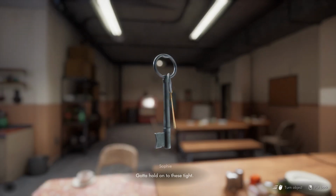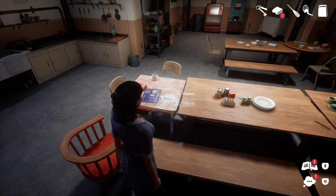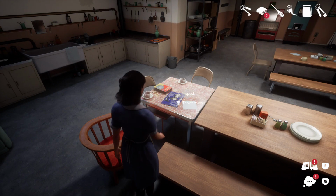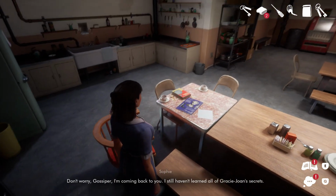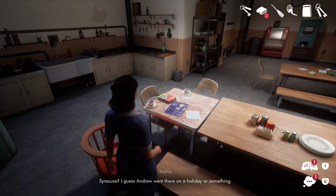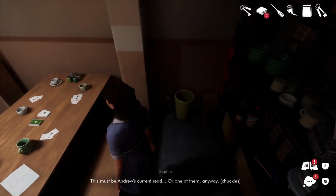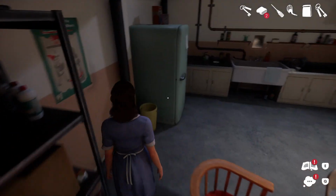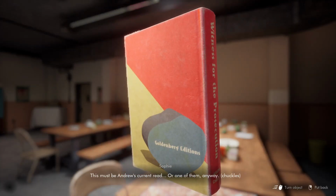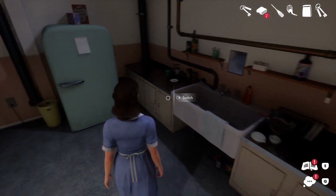Gotta hold on to these tight. Don't worry, Gossiper. I'm coming back to you. I still haven't been to Syracuse. I guess Andrew went there on holiday. This must be Andrew's current read. Or one of them, anyway.